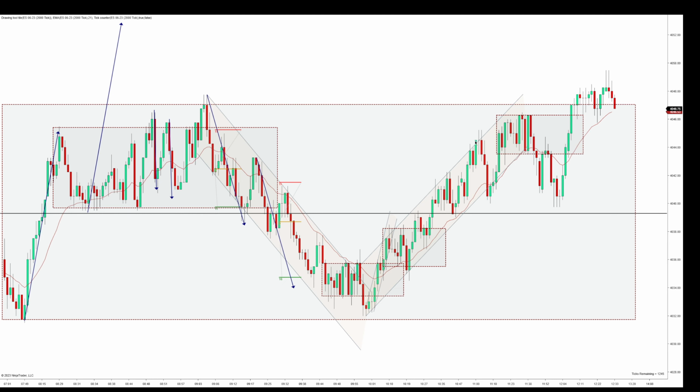We push up here. We get a tiny, tiny overshoot. It immediately leads to a break. That's not really an overshoot. I mean, it technically is. It closed out, but that's really just a bounce. And then we closed out here.